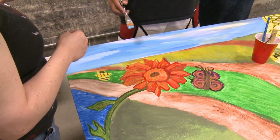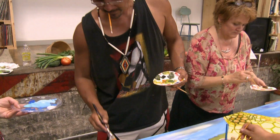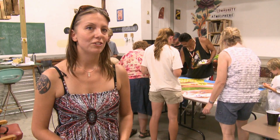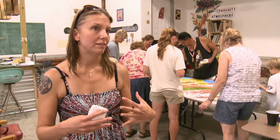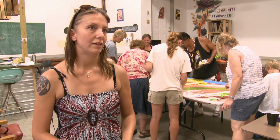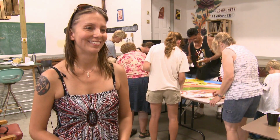We have 3 local artists featured this evening from the Bemidji area. We have Deborah Davis, we have Lisa Robinson, and Wesley May. And they actually created this mural together, collaboratively, to bring a few different styles together and really make it a community mural. And then of course the community itself is painting it, so there we go.